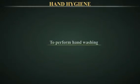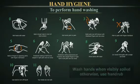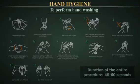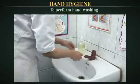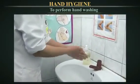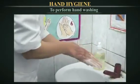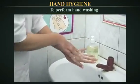To perform hand washing, wash hands when visibly soiled, otherwise, use hand rub. Duration of the entire procedure should last about 40 to 60 seconds. Wet hands with water. Apply enough soap to cover all hand surfaces. Rub hands palm to palm. Right palm over left dorsum with interlaced fingers.